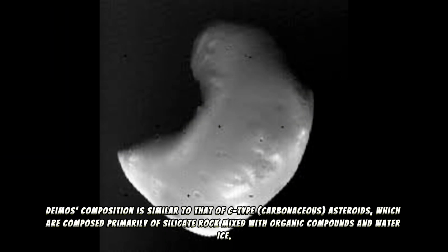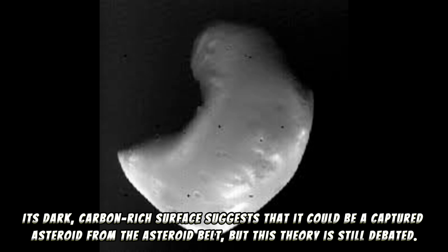Deimos' composition is similar to that of C-type, carbonaceous, asteroids, which are composed primarily of silicate rock mixed with organic compounds and water ice. Its dark, carbon-rich surface suggests that it could be a captured asteroid from the asteroid belt, but this theory is still debated.